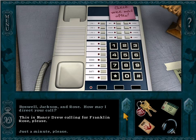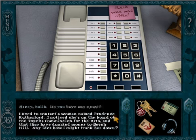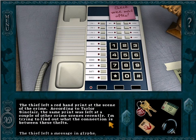Boswell, Jackson, and Rose, how may I direct your call? This is Nancy Drew, calling for Franklin Rose, please. Just a minute, please. Nancy, hello. Do you have any news? The thief left a red handprint at the scene of the crime. According to Taylor Sinclair, the same print was left at a couple of other crime scenes recently. I'm trying to find out what the connection is between these thefts.